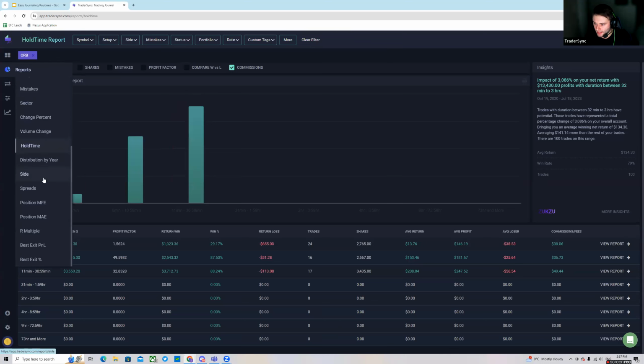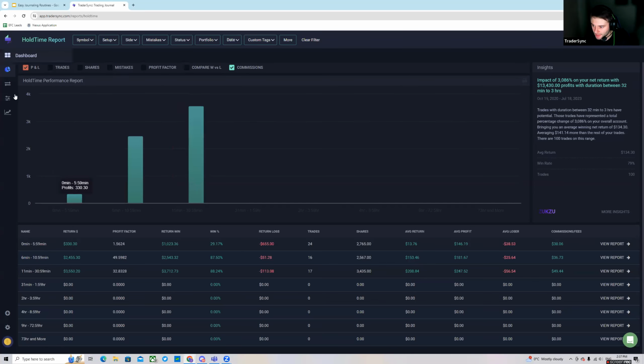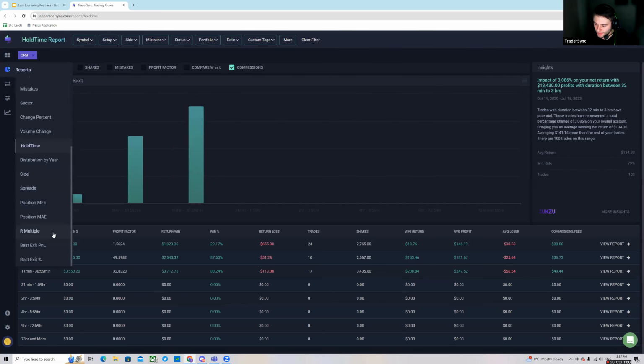Other than that, guys, we have the sides. This is only a long setup, so I won't show you that. But if you have a setup that's universal for long or short, you can obviously do a report on that. Spreads if you're trading options, and then some more advanced ones if you want to look at these. But I won't get too much into these since this is primarily a beginner's journaling workshop. We'll save these for another workshop in the future.